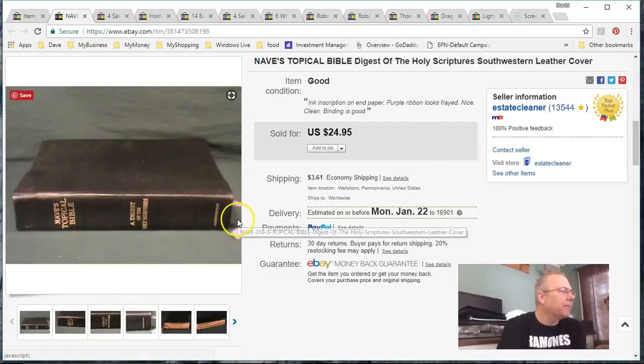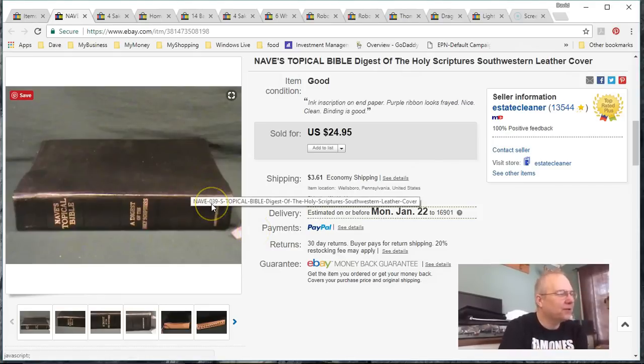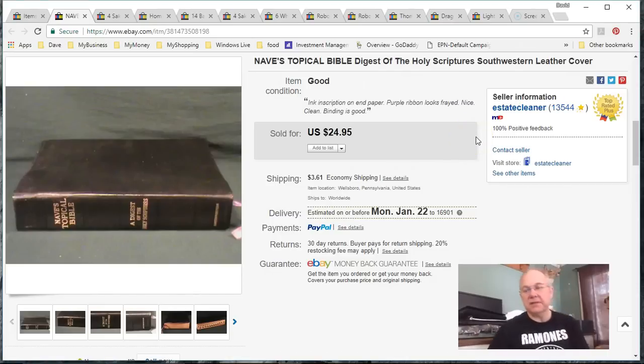So, Nave's Topical Bible, paid $1. I listed it November 20th, 2015. So I think these must kind of be out of favor a little bit. It's a leather cover and everything. It was nice, but yeah, it must not have sold very well. It took forever to sell. Probably there's a bunch of cheaper ones listed, and mine was just the last one left apparently after a couple years. So I paid $1, listed it November 20, 2015, sold it January 4th, and I got $25 plus shipping.